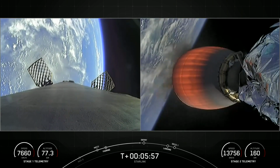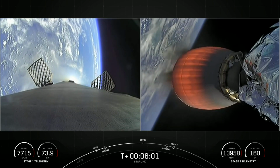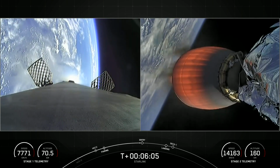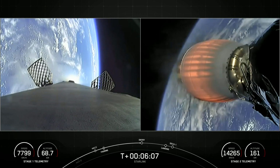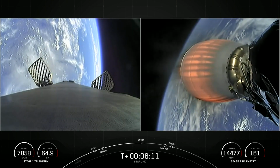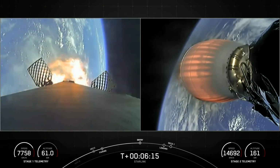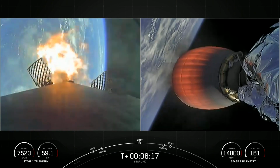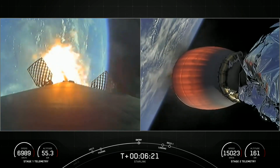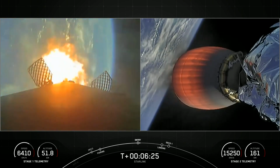Now, coming up here shortly will be the entry burn for the first stage vehicle. This will be 3 of 9 engines reigniting. Stage 1 FTS has safed. Stage 1 entry burn startup. And there you can see on your left-hand screen, the engines have reignited. This is just under a 20-second burn and helps to slow the vehicle down as it's entering back into the Earth's atmosphere.